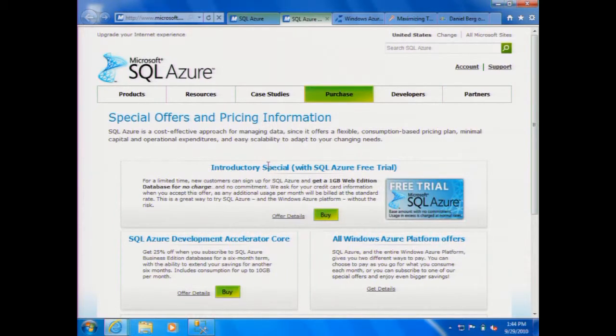So what is the difference between web edition and business edition? So today, the only differences are purely size. The web edition database you can have either 1 or 5, and then the business edition either 10, 20, 30, 40, up to 50. So that's the only differentiator today.